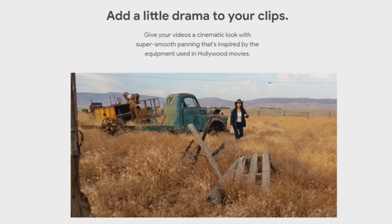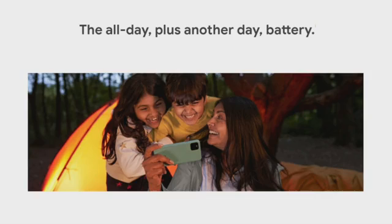Add a little drama to your clips. You can give your videos a cinematic look with super smooth panning inspired by the equipment they use in Hollywood movies. And the all-day plus another day battery.